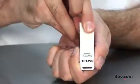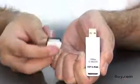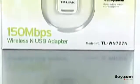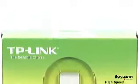The WN727N also allows your PSP to connect to the web for a better online experience. The power saving mode automatically sets it to standby when it's not in use, saving your energy consumption.